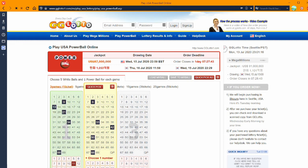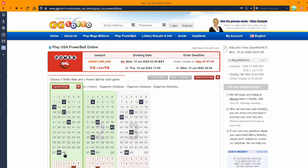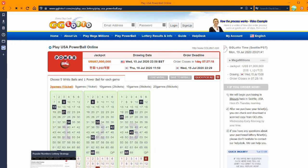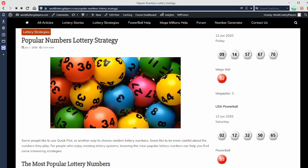And if I say 15 was also often. And then I'll pick 11, 21, 25, 45, and 68 here. So see, 68 for all of them, as if 68 was the most commonly picked number, but with different combinations of numbers together with that. And then I have a 6 Powerball. So that is the popular numbers strategy. You can check our article over at WorldLotteryPlayers.com for more detailed information about that and how to use it.